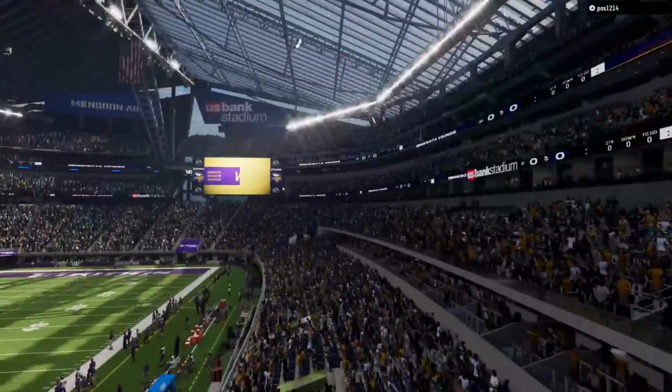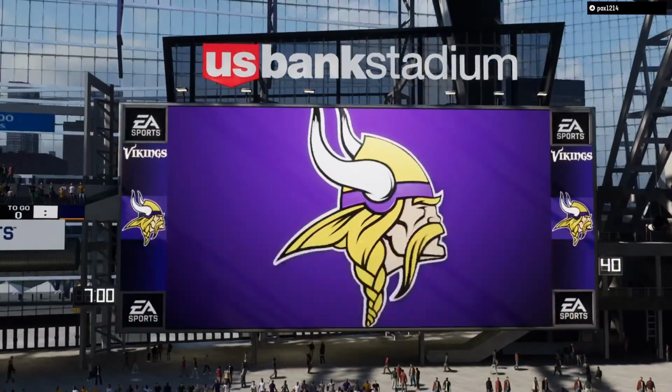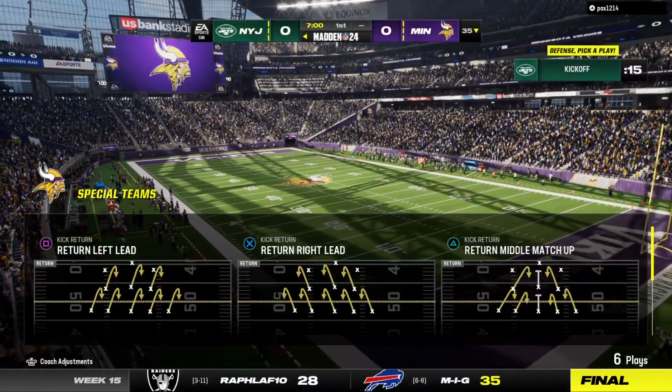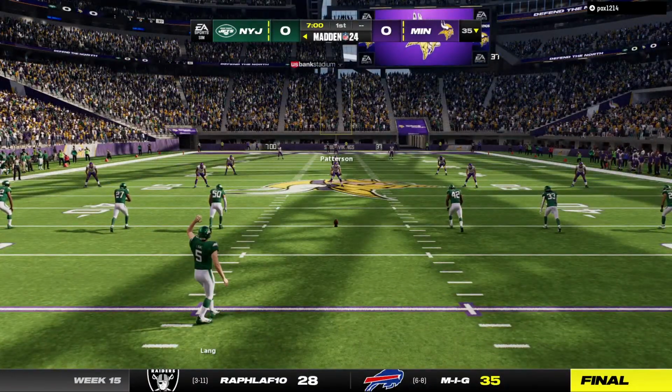Spread between 4th and 6th Streets in downtown Minneapolis, we welcome you inside spacious U.S. Bank Stadium. Today on to Week 15 in the NFL, and we've got a good matchup in store, as it'll be the New York Jets taking on the Minnesota Vikings.